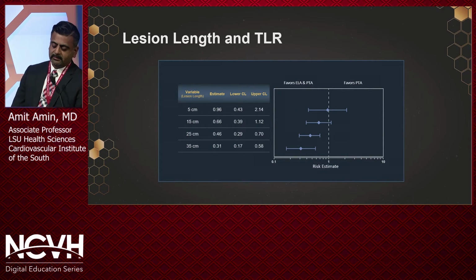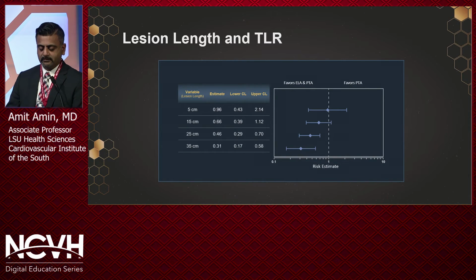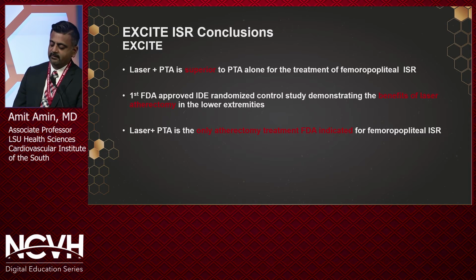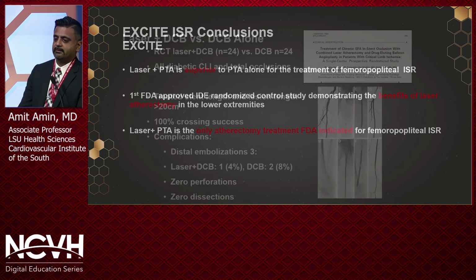The lesion lengths in EXCITE ISR, from 5 centimeters to 35 centimeters, all show favor along the lines of laser along with angioplasty. So in conclusion to the EXCITE ISR, laser plus angioplasty is superior to angioplasty alone. It was the first FDA approved controlled study demonstrating the benefits of laser. As Dr. Sharma said earlier, it'd be nice to see what the JetStream can do in this realm too. And the laser is also an atherectomy device that is FDA indicated for femoropopliteal ISR.